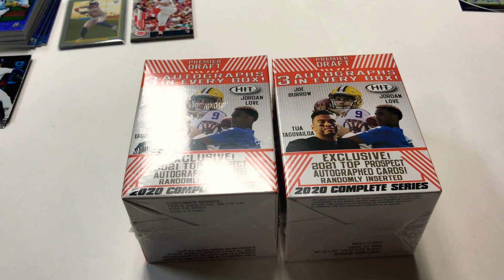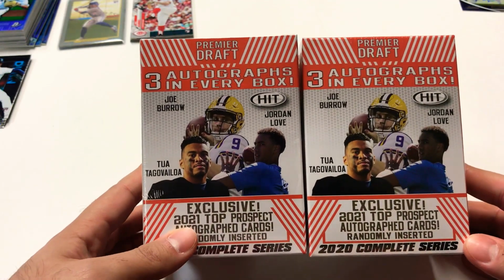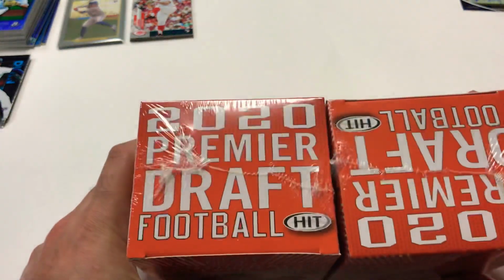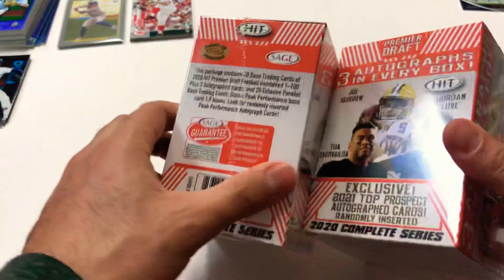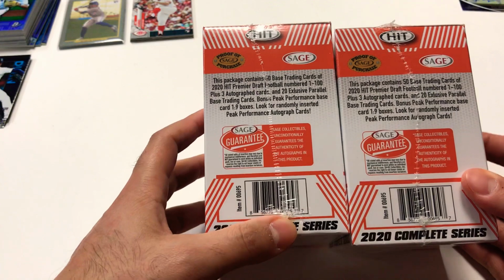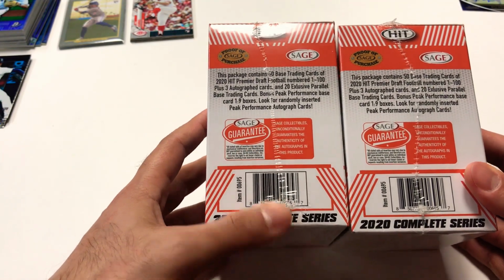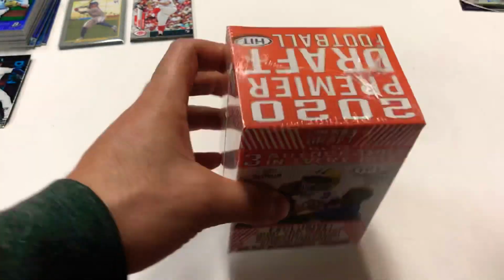Stopped by the local stores. Happened to pick up a few different products. We're going to go ahead and film these breaks. We have these Hit Premier Drafts first. We're going to do two blasters, looking for three autographs in every box. 2020 Premier Draft, three autos in every box. Doesn't look like it says how many cards. This package contains 50 base cards of 2020 Hit Premier Football. So we'll get into it. We'll go ahead and start busting up from the first pack.